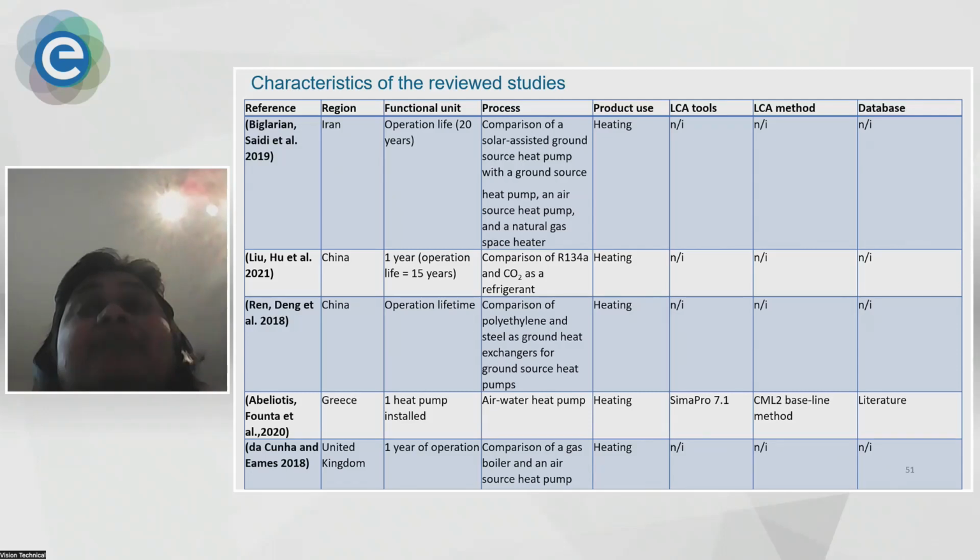So we need to be careful that the heat pumps that we are producing, designing, and installing should have an operation lifetime which can be longer, but which is also easy to repair.